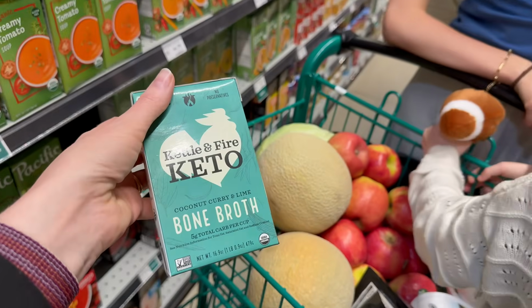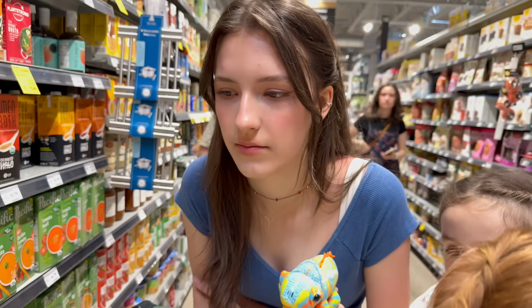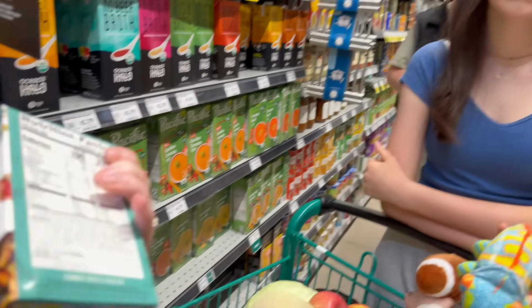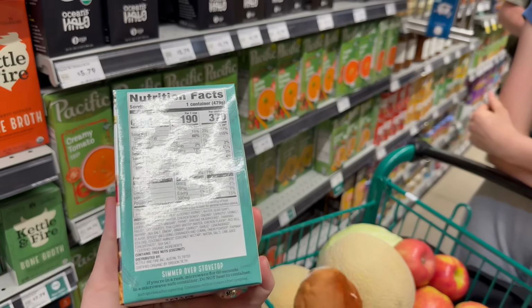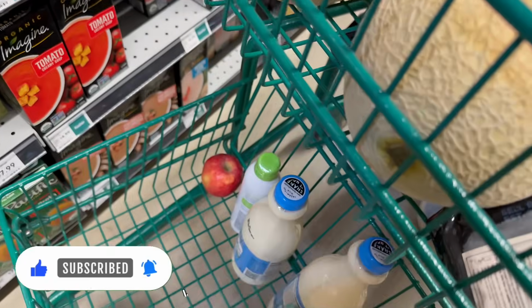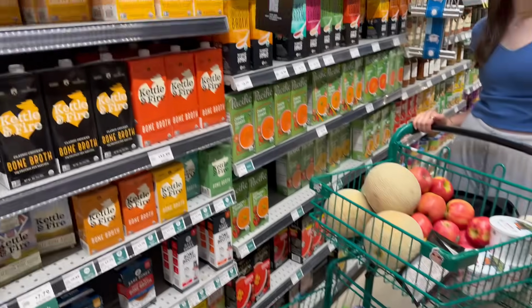Girls, I'm gonna try this coconut curry lime. Am I the only one that would like to try this? Is that bone broth? Yeah, it's coconut curry lime. That sounds good. And if we love this, then I will try to make it. Sound good? We'll give it a try and we will see how it tastes. And if it's a hit, we'll make our own.